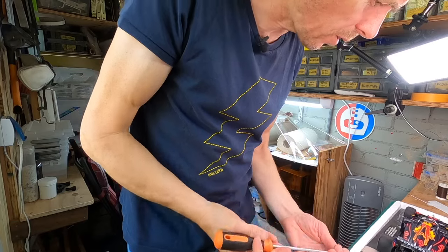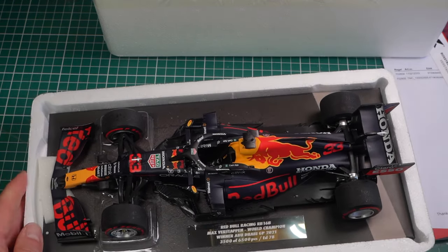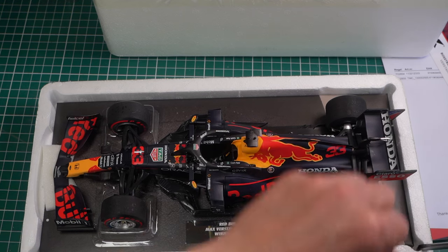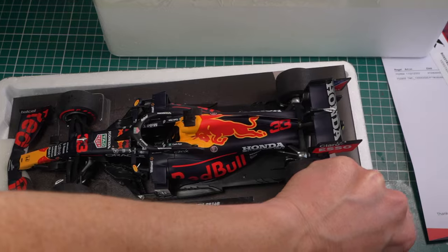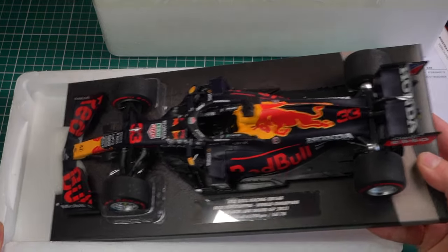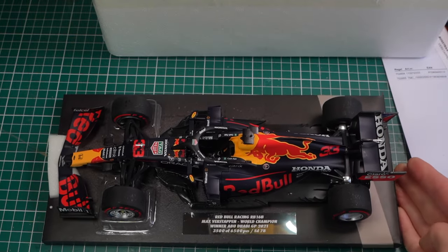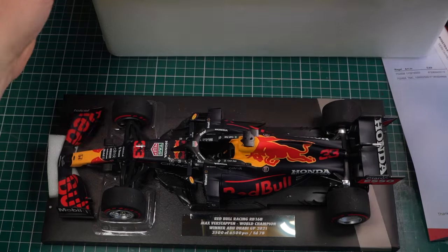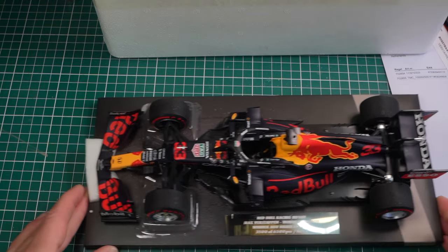I ordered this model. Sorry. I ordered this in February, and it was said to be delivered in the last quarter of this year, but we're in August, so I'm delighted.